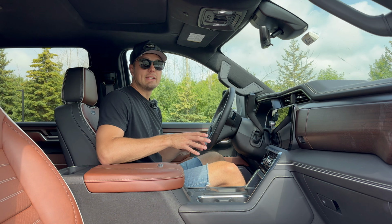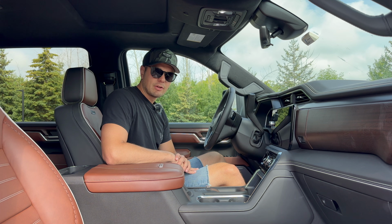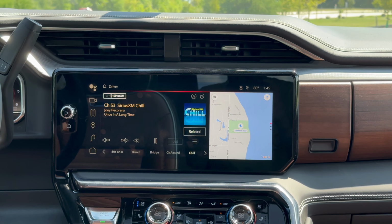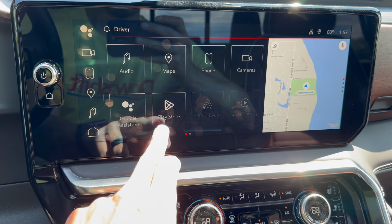Now, this thing has a great interior with great detailing, but it also has some really good technology stuff going on here too. You've got an over 13-inch infotainment system for your center screen with Google built in. That means you get the Google Assistant, Google Maps built in, etc.